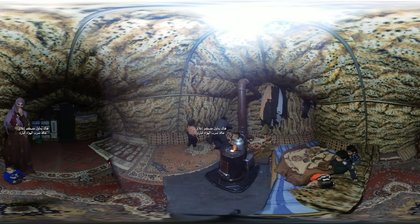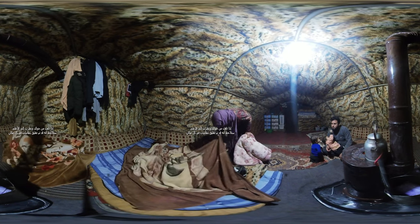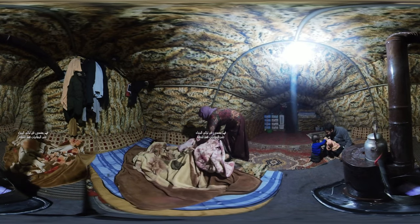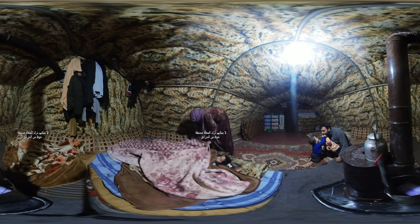Mustafa attempts to close the windows, letting in cold wind. If you turn around and look up, you'll notice that blankets have been hung up everywhere. During the winter, they rely on these blankets to keep warm. They can't keep the heater on for fear of starting a fire.